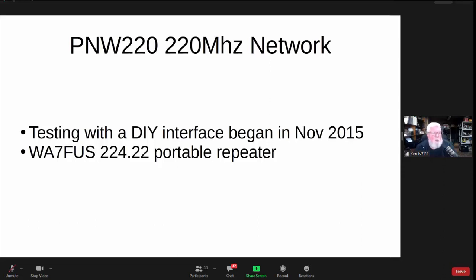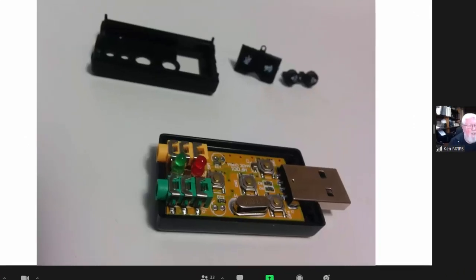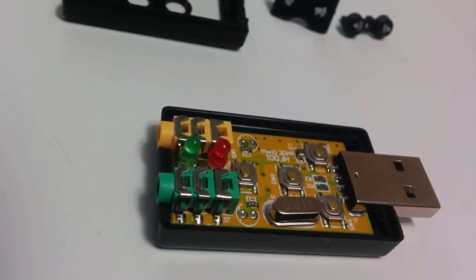But when I started dabbling with SVXLink, I decided it was time to convert it and use it as a test platform. With Peter's blessing, I took a USB dongle like this. You can still find instructions online on how to take these. These are like $5 a piece, and you can tear into them. And with the addition of a transistor and a resistor or two and a little bit of work, you can turn this into a complete interface for a radio.